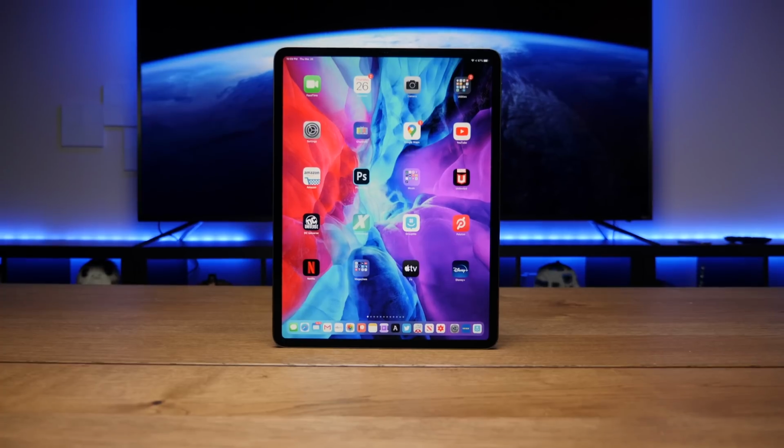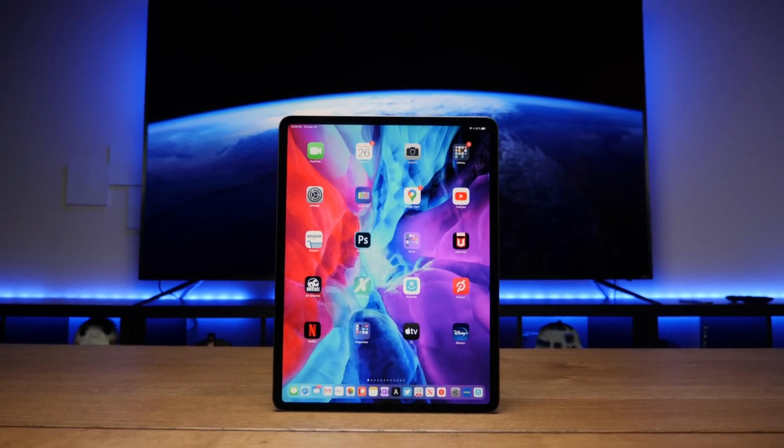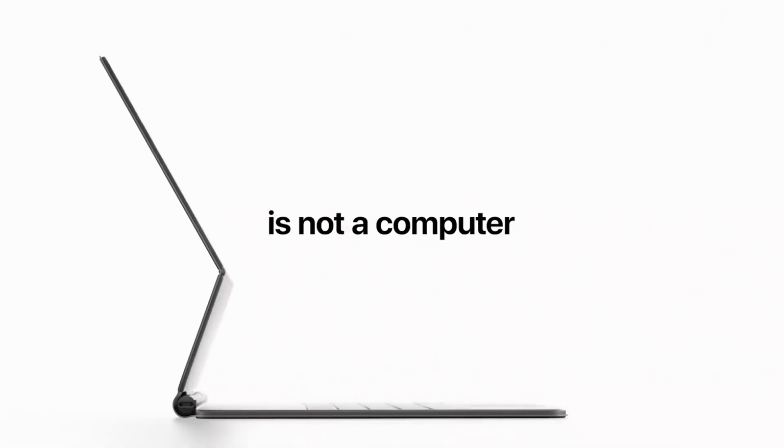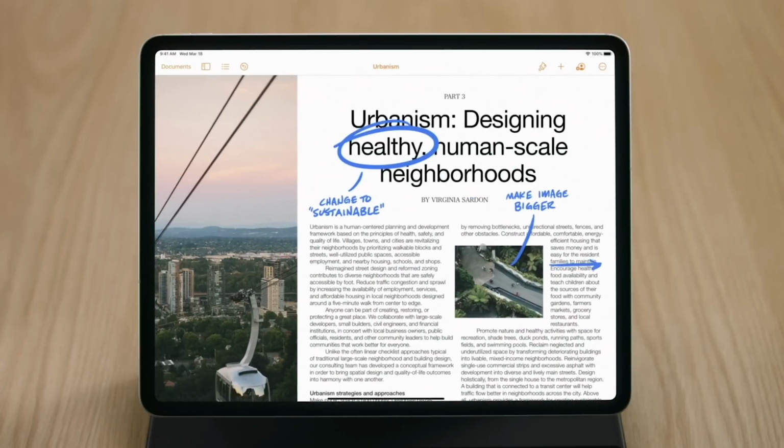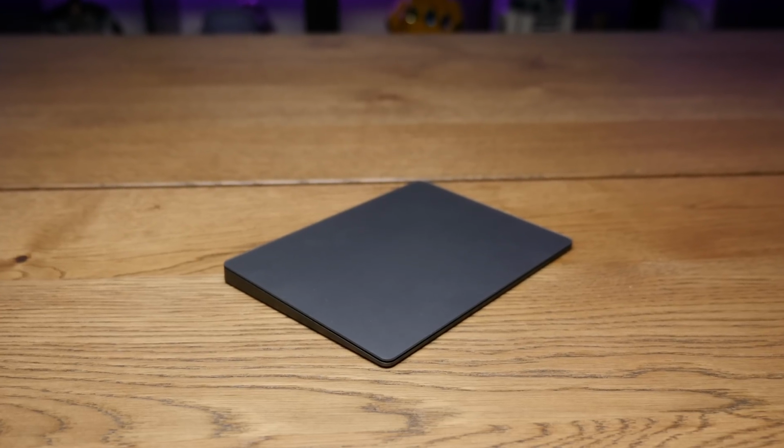Now the biggest piece of this puzzle is the iPad Pro's best friend. It won't be out until May, and that's the Magic Keyboard with Trackpad. But because of the iOS 13.4 software update, we can pair the iPad Pro with something like the Magic Trackpad 2 or a Magic Mouse 2, and it really just gives us a sneak peek of what it'll be like with a Magic Keyboard case.